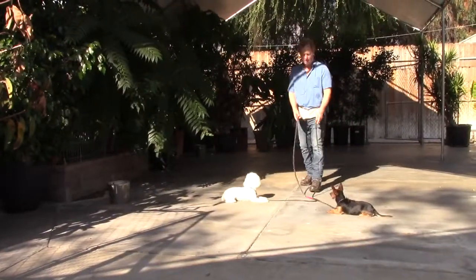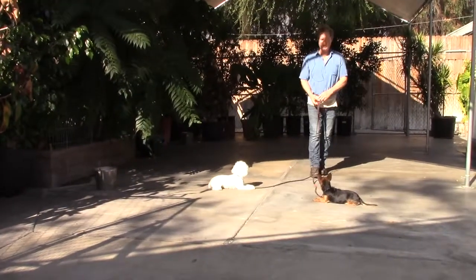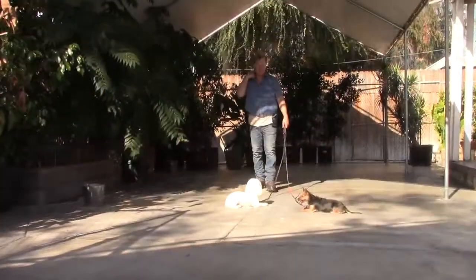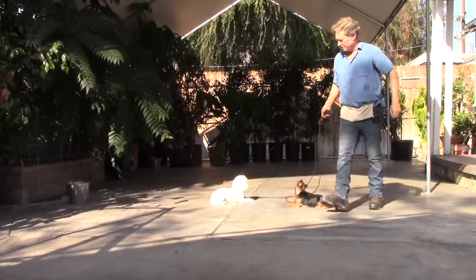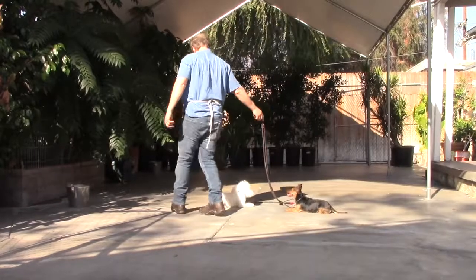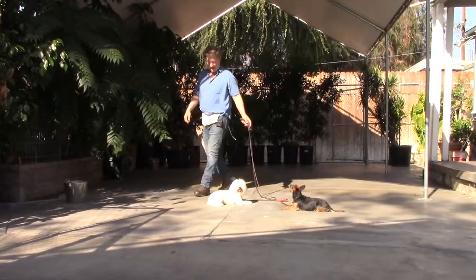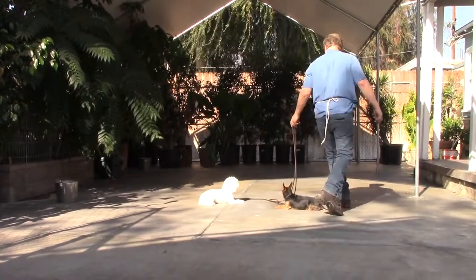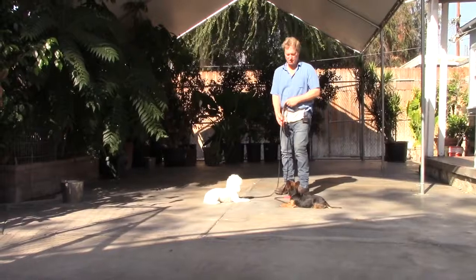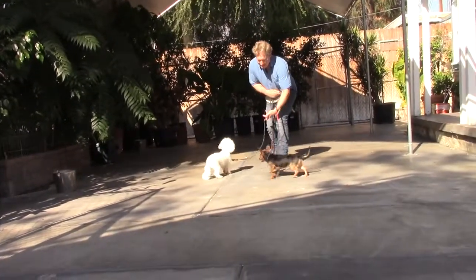Okay, so I called them to come to me. I said down. They finally went down there, and then they popped up, and then I put them back, and just try to get them to where they stay there just for 20, 30 seconds while you do just a basic little walk around down stay. Just this is a huge success for them. Okay, and you release them.